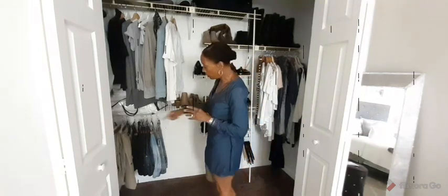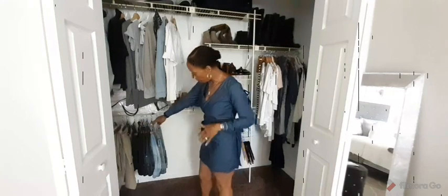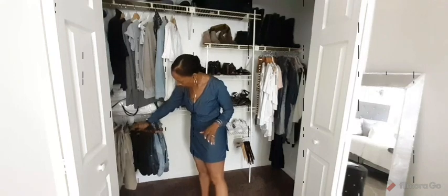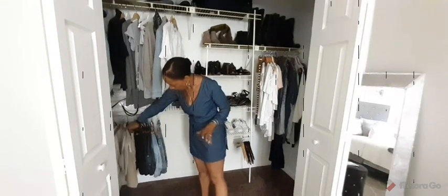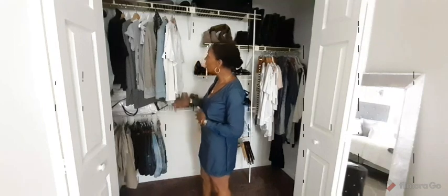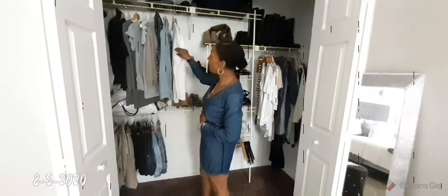So as you can see, I have all of my blue jeans here from light to dark. These are black ones here. I have a beige skirt, beige wrap pants, a white pair of slacks. I put those on the bottom, and then I hung my whites.